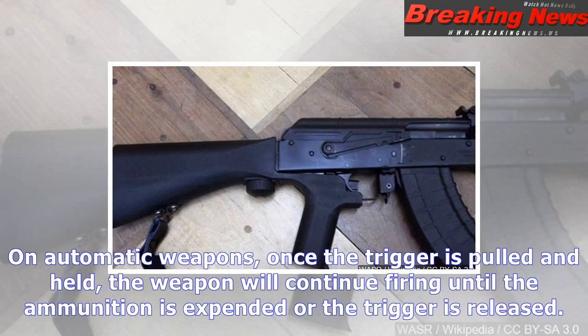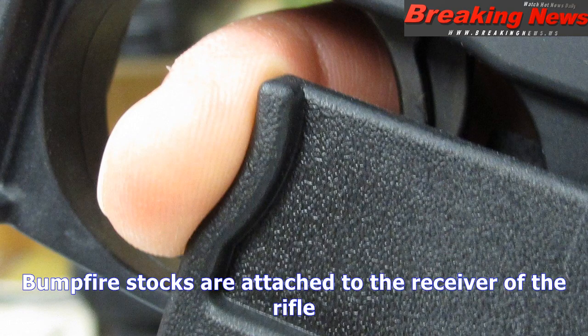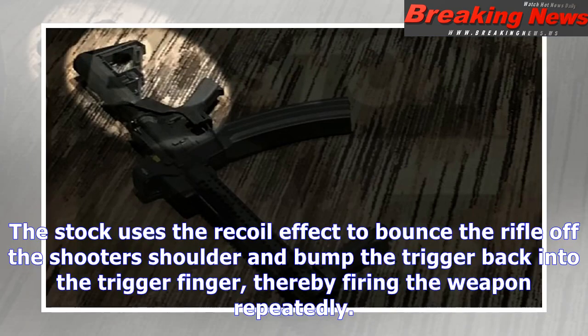Bump fire stocks are attached to the receiver of the rifle. The stock uses the recoil effect to bounce the rifle off the shooter's shoulder and bump the trigger back into the trigger finger, thereby firing the weapon repeatedly. These devices can be purchased online or from a manufacturer, and prices can range from $50 to several hundred dollars each. You really don't have to be a professional armorer to do it, said James Gagliano, a retired FBI supervisory special agent and CNN law enforcement analyst.